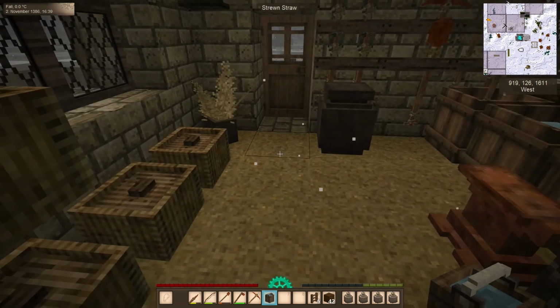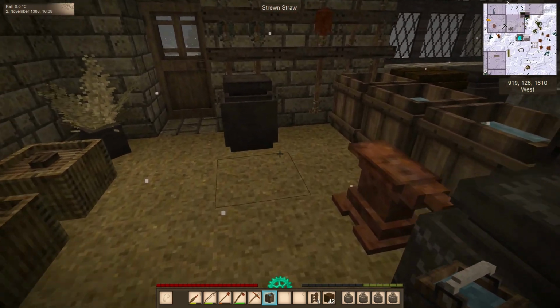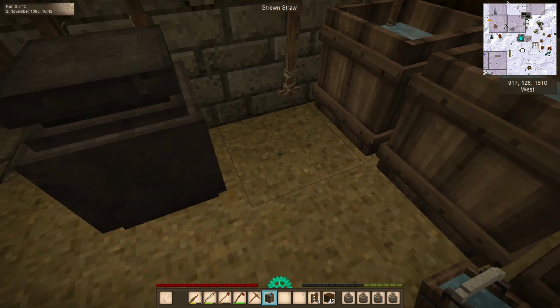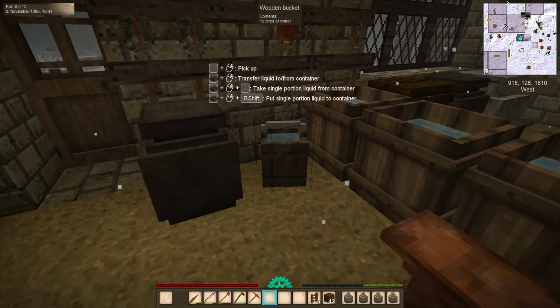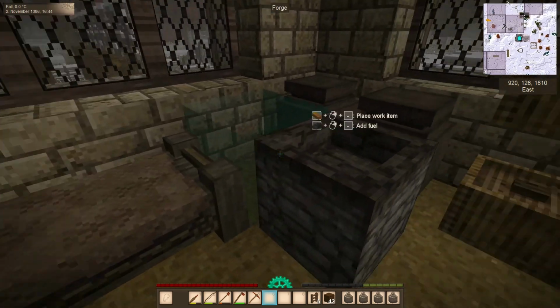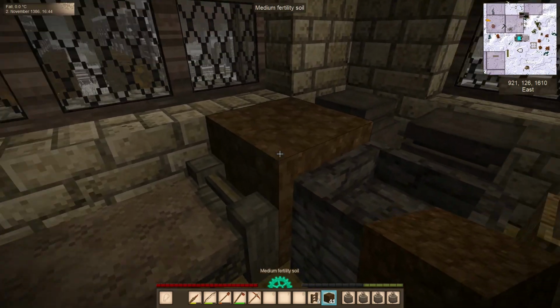And once I've done using a bucket, I do usually like to fill it back up with water and then either keep it on me or place it down somewhere. And you can place it by doing a crouch right-click to place the bucket instead of dropping its contents all over the place. We're going to go ahead and destroy this water block.